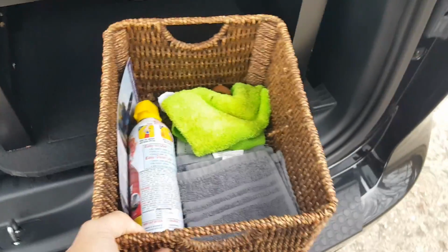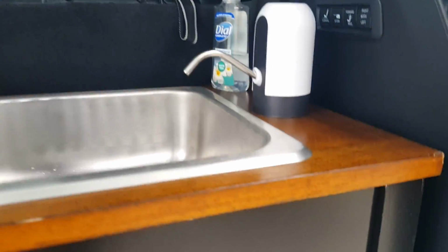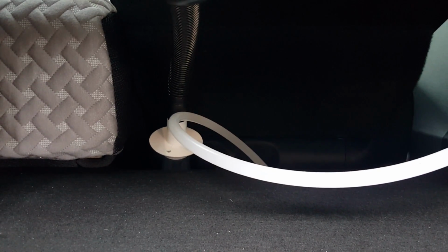Whatever. The sink works because there's a little hose going from the faucet and down into a little tank in the basement. And there's also a drain hose that goes down into another tank, also in the basement.